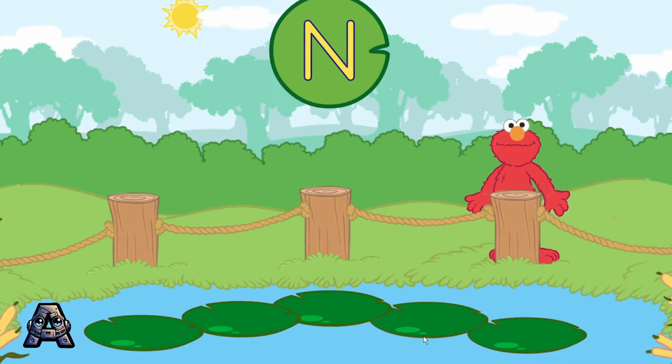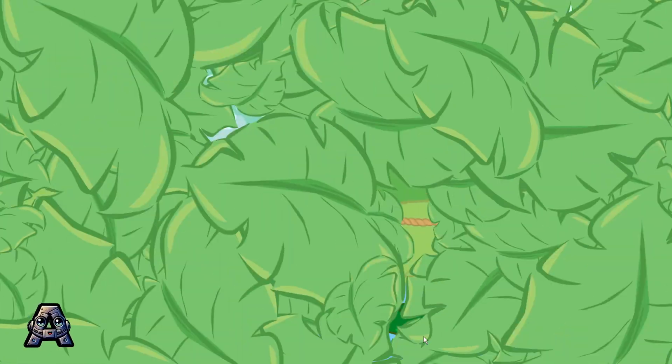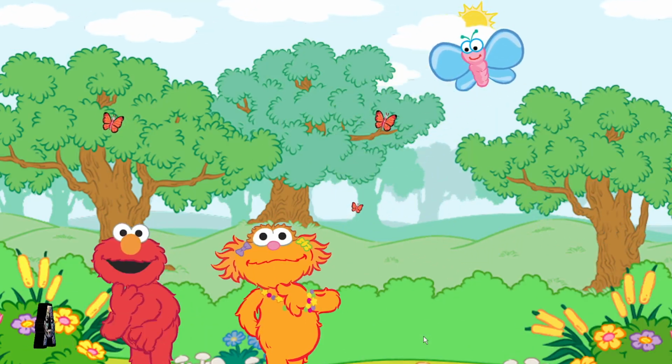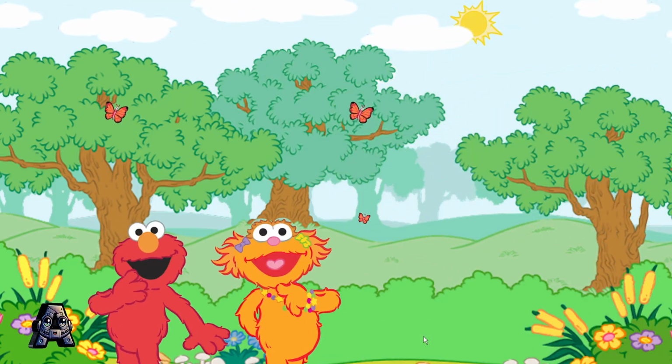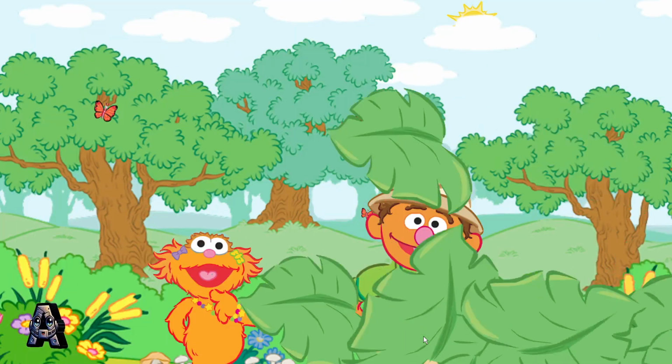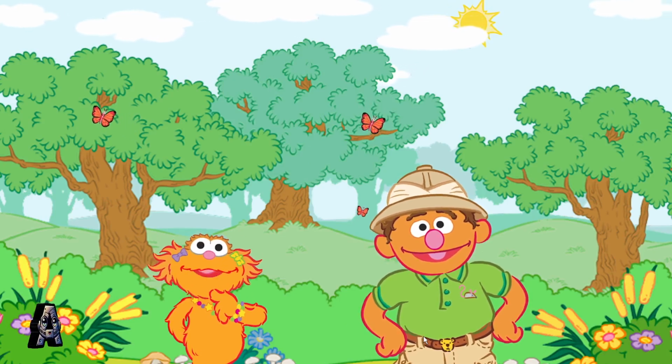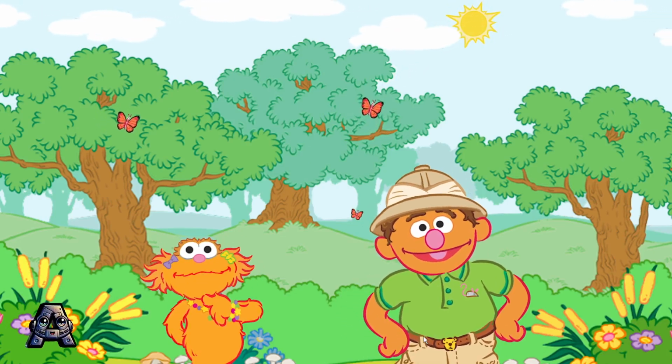Emma thinks these frogs are funny and smart. Wow! We did a great job with the bullfrogs. Hey, where's that butterfly going? Let's go see. I think I found the butterfly. And I think I found a few of her friends, too.